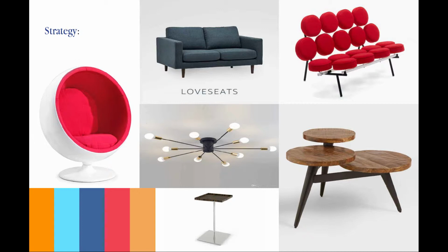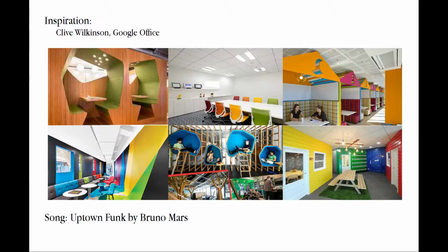The strategy was to stick to the same palette as my logo, and use furniture that had geometric shapes, sharp lines, or curved lines. My inspiration was the Google Office design and the designer of the space, Clive Wilkinson. The song that best fit my office was Uptown Funk by Bruno Mars, since it is such a fun and catchy song that makes you feel good.